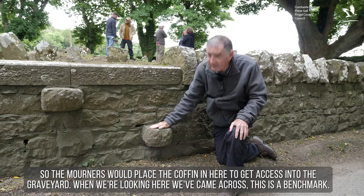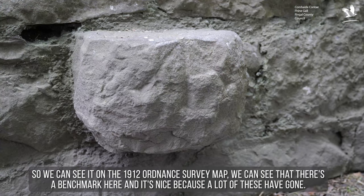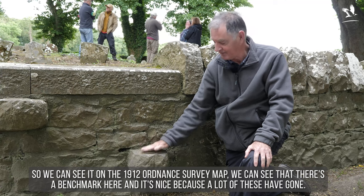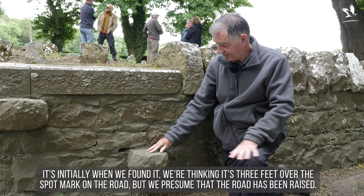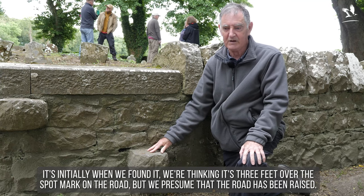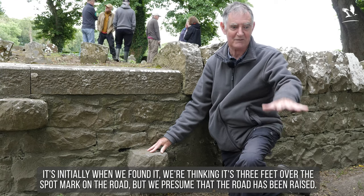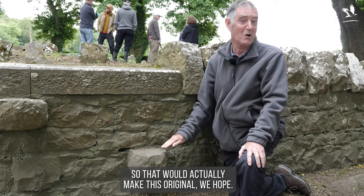When we're looking here, we came across this. It's a benchmark, and we can see it on the 1912 Ordnance Survey map. It's nice because a lot of these have gone. When we found it, we were thinking it's 3 feet over the spot mark on the road, but we presume that the road has been raised, so that would actually make this original, we hope.